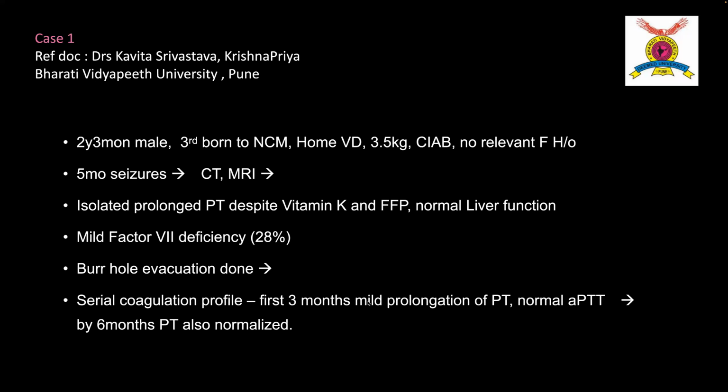And later, after the acute episode was treated, serial coagulation profile was done. For the first 3 months, he had a mild prolongation of PT with normal APTT. And by 6 months after the event, the PT also normalized.